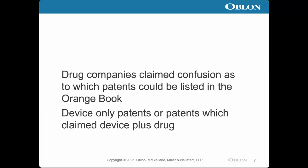Now, what you have is you have to list in the Orange Book. And there's a statute for that. And what drug companies have claimed is confusion as to which patents could be listed in the Orange Book. For instance, could you list patents on the device where it was a device-only patent, but it covered possible variants of your device and your RLD product? Or could you only list patents which claimed the device plus the drug?